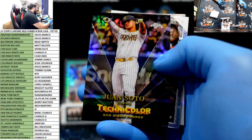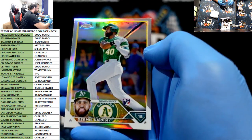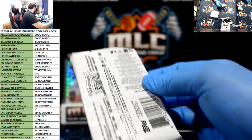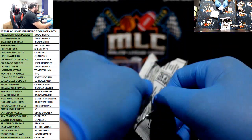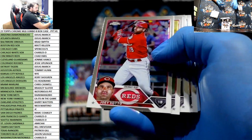Frankie Lindor, Soto, Luba, Epidermis. Why so much? That was supposed to be on here. Why so much Epidermis? Come on, let's end strong here.